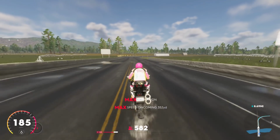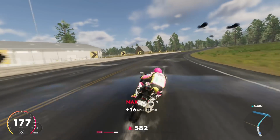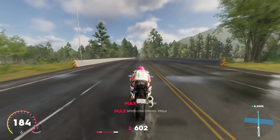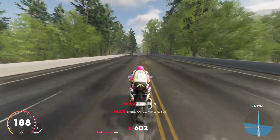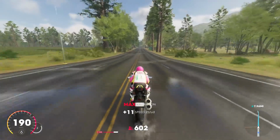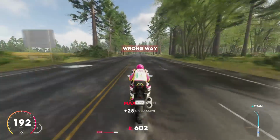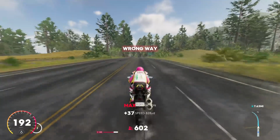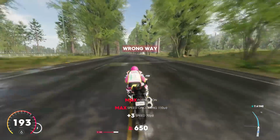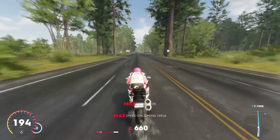Oh my god, you catch it. Oh my gosh. Come on. How am I so far behind? I don't even remember why. Oh yeah, that's right. The oncoming black car. Come on, come on. I've pushed forward and I'm only doing 193 miles per hour. That's exactly what I'm doing.